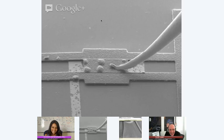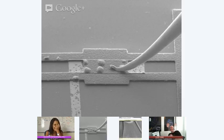Now let's now take a very sharp needle, and put that into the same microscope. And use the ion beam to fabricate this device. I'm going to start it up again for you. Okay.